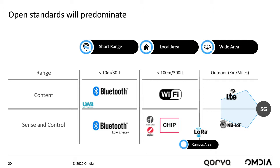And within each of these core areas, short range, local, and wide area, we really believe there's going to be a centralization of the technologies over time that help fulfill the overall smart home ecosystems. You can see in short range, certainly we see Bluetooth and UWB as some key technologies that can really drive that. And we see UWB really in between both the content and sense and control capabilities, given its functionality at the frequencies it plays at.